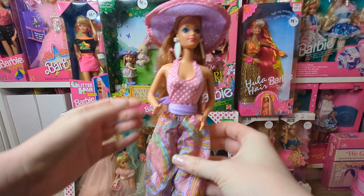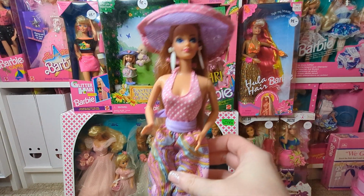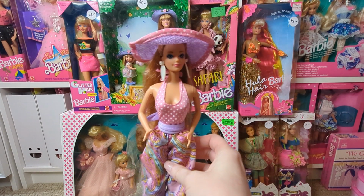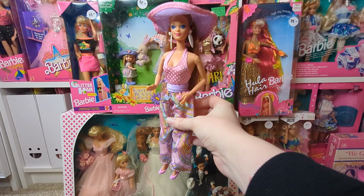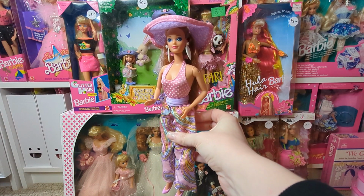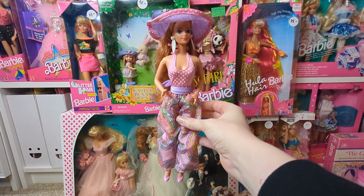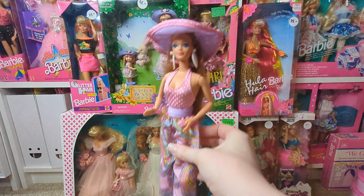I picked this up in a lot. I got a huge lot that came with a Barbie dream house and a bunch of furniture and fashions and dolls. And this was one of them in there. And it was cute. I have to say, it's one of my favorites in my whole collection.